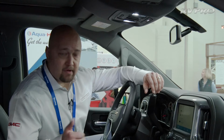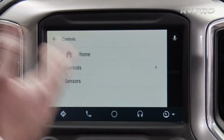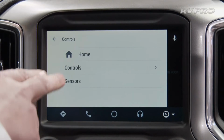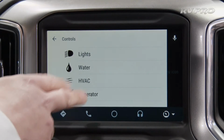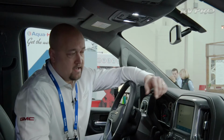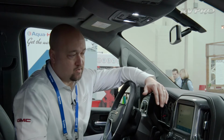So what they've done is through the My Chevy and My GMC app, you can now control in-command. And when hooked into the dash of your truck, your 2020 heavy-duty Silverados and your 2020 GMC Sierras, you can control everything from the dash here. So your lights, your water, your HVAC, and your generator right from the dash, which means as you're driving your truck, you don't have to have your phone out or your tablet out, and you can fire on your generator and cool it down 25-30 minutes before you get to your campsite and have a nice cool RV for you. The other thing you can do is if you're pulling into your campsite at night, you can turn your RV lights on from the dash of your truck.